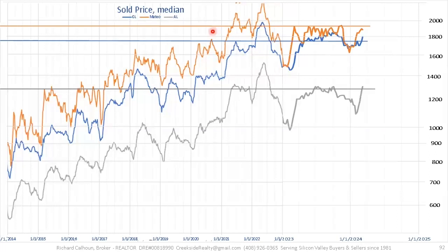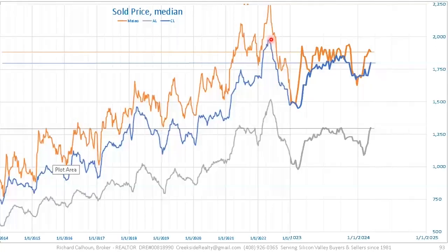And if you drew the line, there's a lot of the time when San Mateo County in recent history was above where it is now. You draw the line right at 1.8 million for Santa Clara County, and there's only very few periods of time where Santa Clara County had higher prices historically.